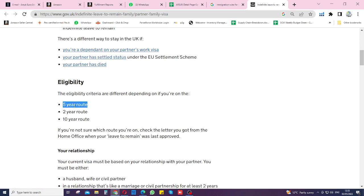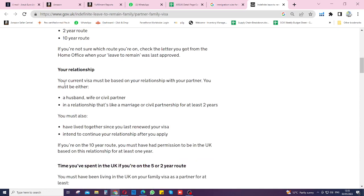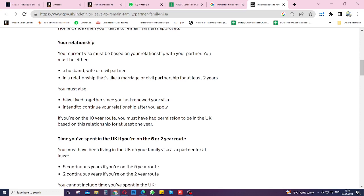The 5 year route has eligibility. If you are not sure which route you are on, check the letter you got from the Home Office when your leave to remain was last approved. Last time it should have been this 5 year route. Your current visa must be based on your relationship with your partner. When applying, you should be the husband or wife. You must also have lived together since the renewal of your visa, the last 2.5 years, and intend to continue the relationship.